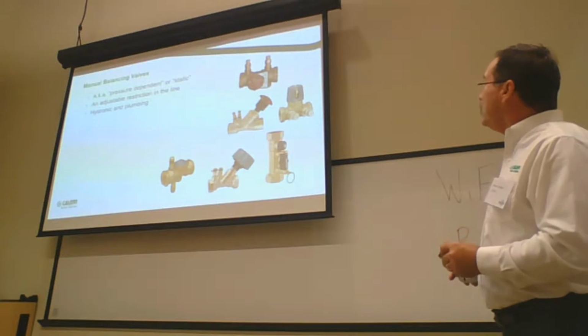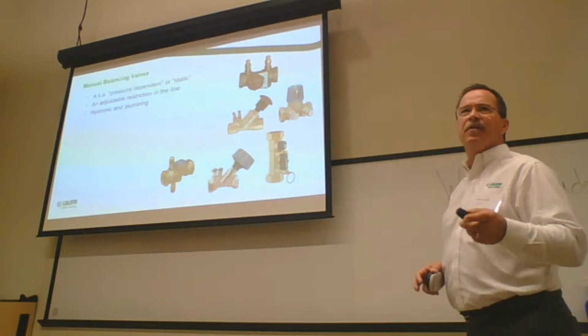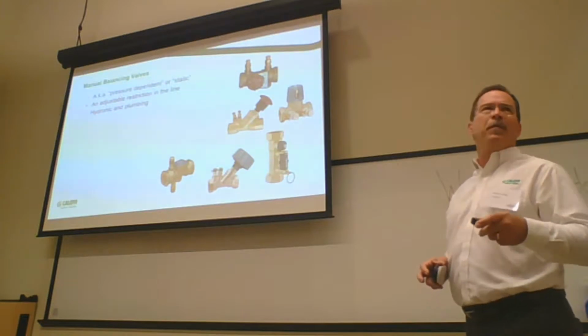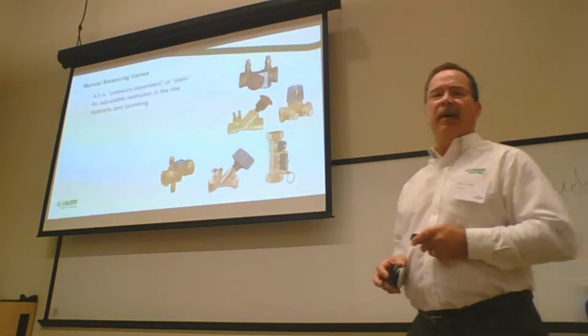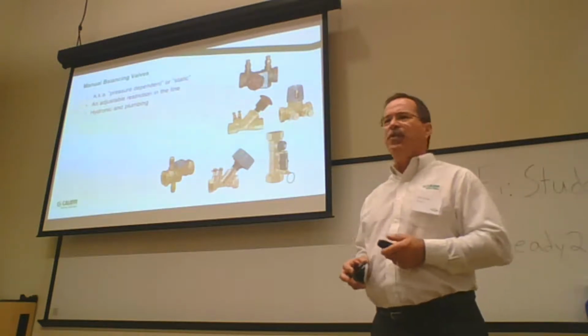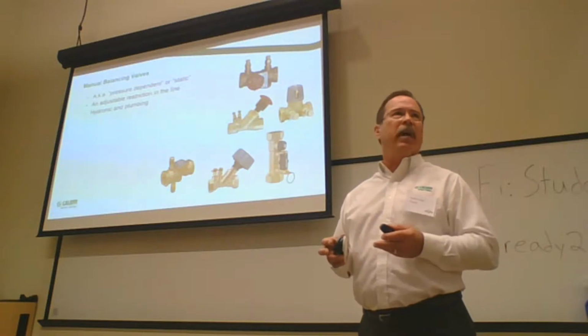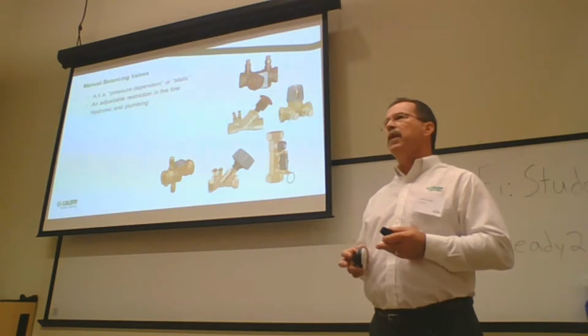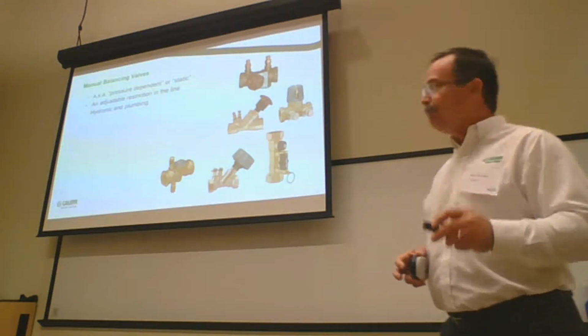These are all manual balancing valves, also called pressure dependent, because the amount of water that flows through them depends on the pressure across the valve, or static. And the term static is used because once you set the valve, there's no moving parts inside, it just sits there. Okay, it's an adjustable restriction in the pipe. You can think of it as an adjustable restriction in the pipe.